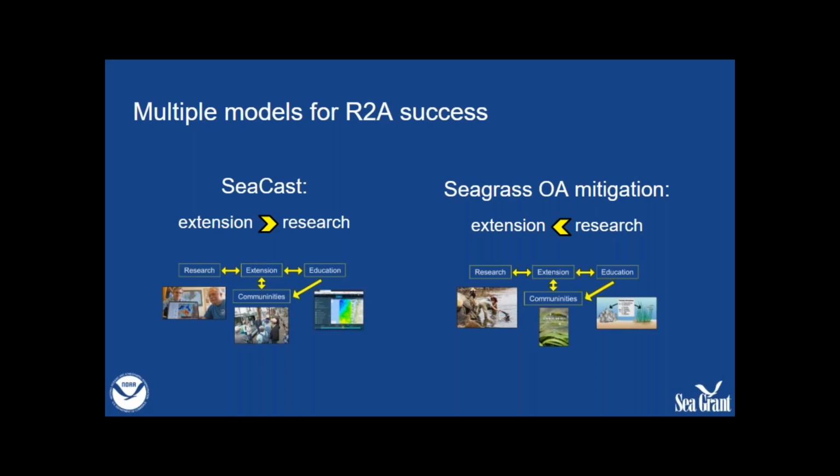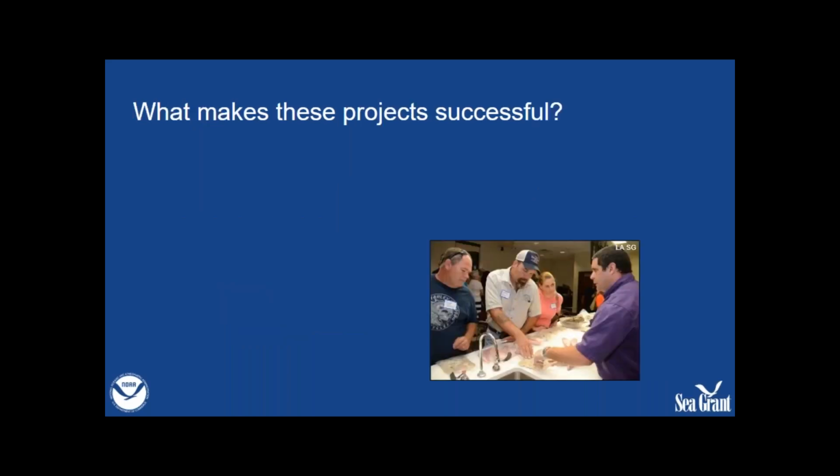And so I was wondering, is there one model that is more often successful? The Sea Grant network is necessarily extremely diverse because our country is really diverse and the problems that we're facing are really diverse. But is there one? And so we started asking, what makes these projects so successful? And is there any kind of correlation across our programs? And so we found that they're all motivated by stakeholder need, which leads to strong stakeholder buy-in, which can be really important for the community accepting the information and playing a part in it.